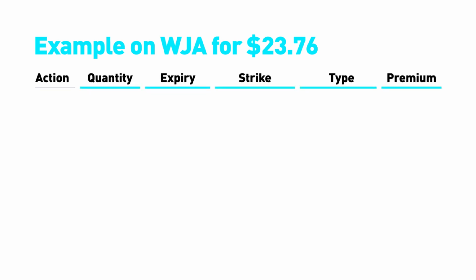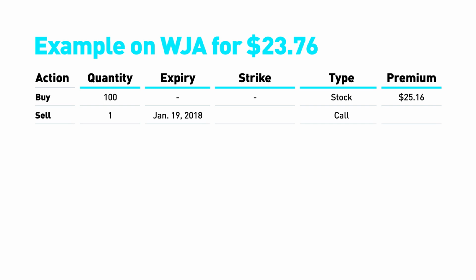Now let's take a look at an example on WestJet Airlines, ticker symbol WJA. First, you buy 100 shares at a price of $25.16 each. Then you sell the call option with a strike of $27, collecting a premium of $1.65. Lastly, you buy the put option with a strike of $23, paying a premium of 25 cents. The spread this creates represents a cost of $23.76.